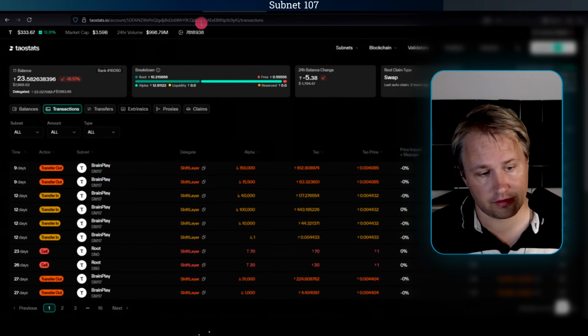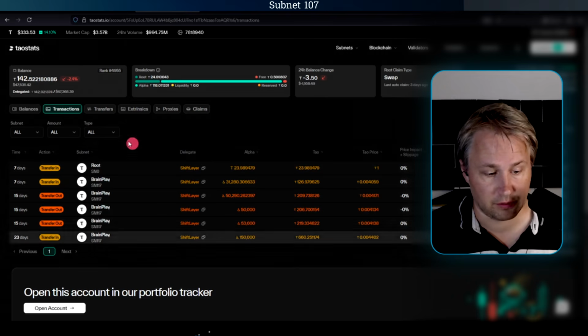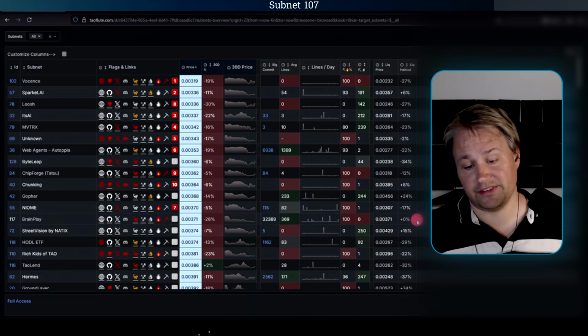So looking at both of these wallets here, this one's just transferring alpha in and out. This one's doing the same. They're not really selling it. And really, what's the point in selling it when the liquidation haircut here is 0%?